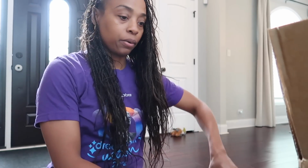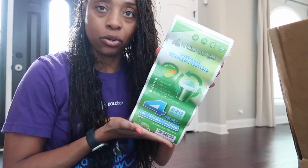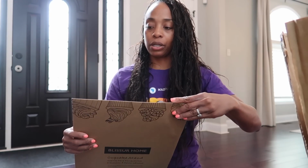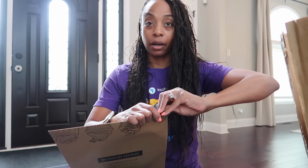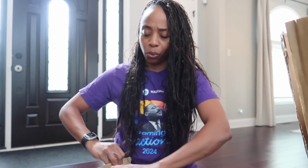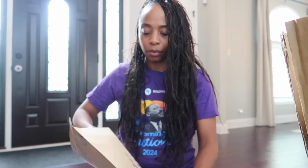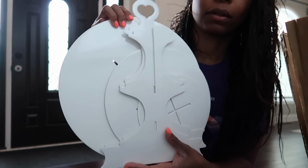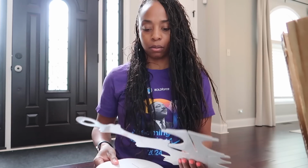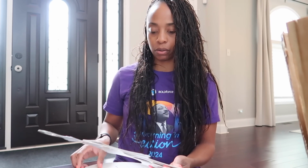Okay, the other thing that I ordered was some extra small trash bags for all the little garbage cans in all the bathrooms. And then I wanted to get a cupcake stand, just something disposable, something round, something quick I can just pop up, put the cupcakes on, and then probably throw away after. So it's like one of these little sets. Let me see how this works.